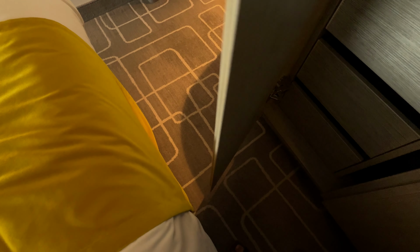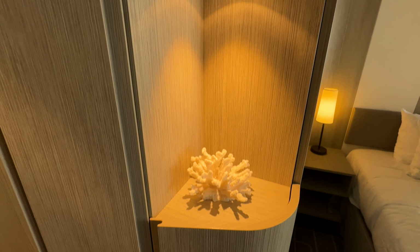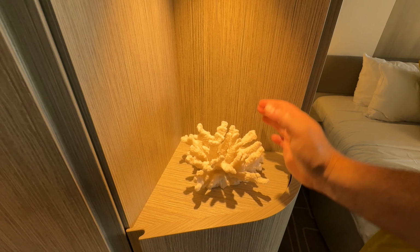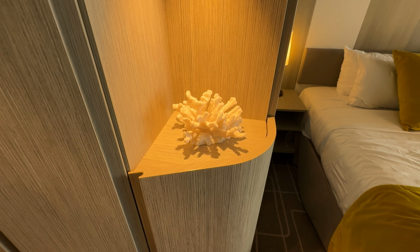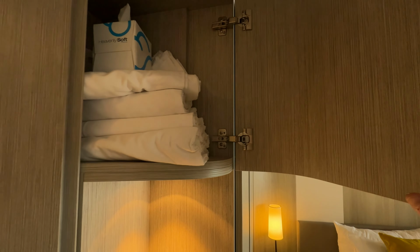Keep in mind that this closet is very close to the bed, as you can see here. The door just barely opens without hitting the bed. So not a lot of room to maneuver, but a lot of space inside the closet. Here's a nice little piece of artwork that I like that Celebrity puts on board all of their rooms here in the Edge class ships. It is movable, just don't take it home, and it's got a nice little light shining down. So one thing that, again, a lot of people don't know about is some hidden storage areas in the cabin. So right above the light, you've got this little section here which opens up.